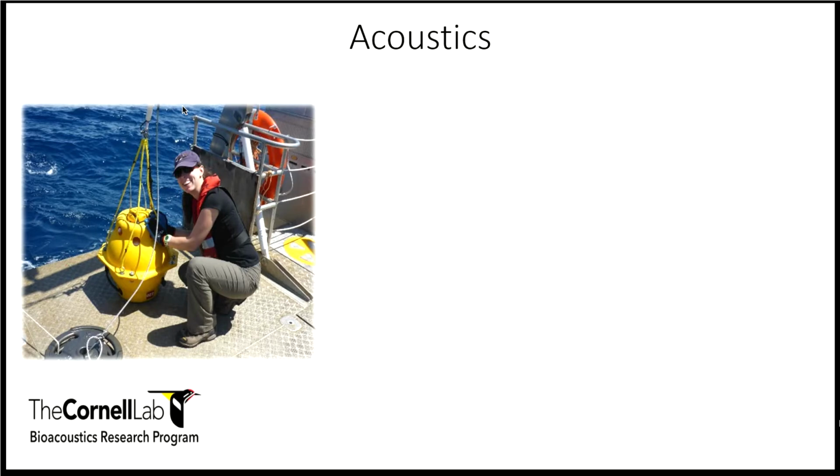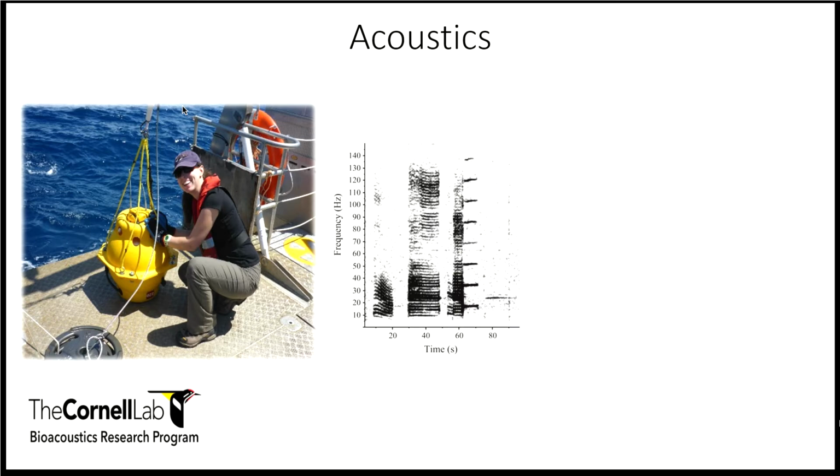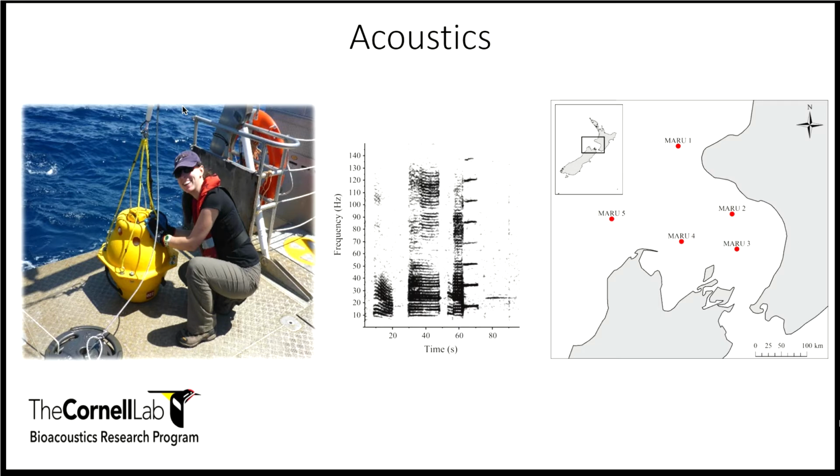Another tool that's being used on this project is acoustics. This is Kristen Hodge, and she's a technician at the Cornell Bioacoustics program. What she has there is a marine autonomous recording unit, or a MARU, a hydrophone, and these are deployed in the South Taranaki Bight to listen for blue whales. And this is a spectrogram of a song, which to our knowledge is produced by the males in association with breeding behavior. 5 of these marine autonomous recording units have been deployed in and around the South Taranaki Bight region, and they will record for a total of 2 years. They're still out there right now.